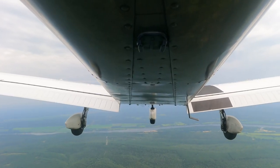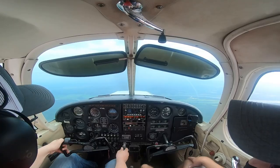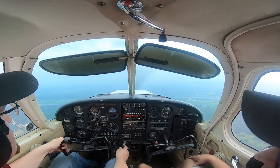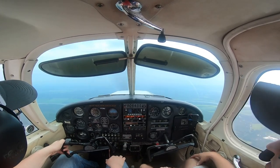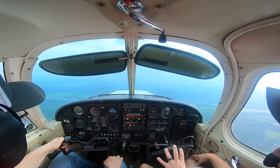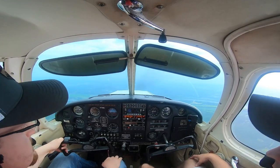And yeah, this is looking good. So we're still descending a little bit. Yeah, you can pitch up. We're still fast, so that's part of the reason why we're descending. Gotcha. And you kind of have to use them together a little bit in weaker airplanes. This is kind of an example of that.